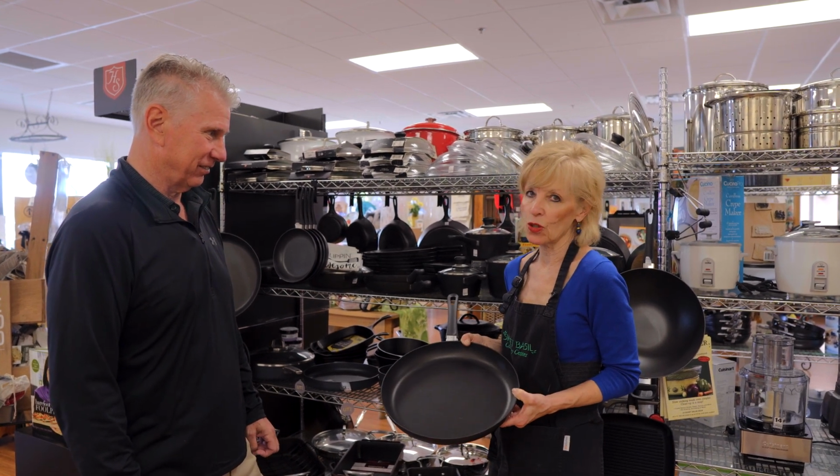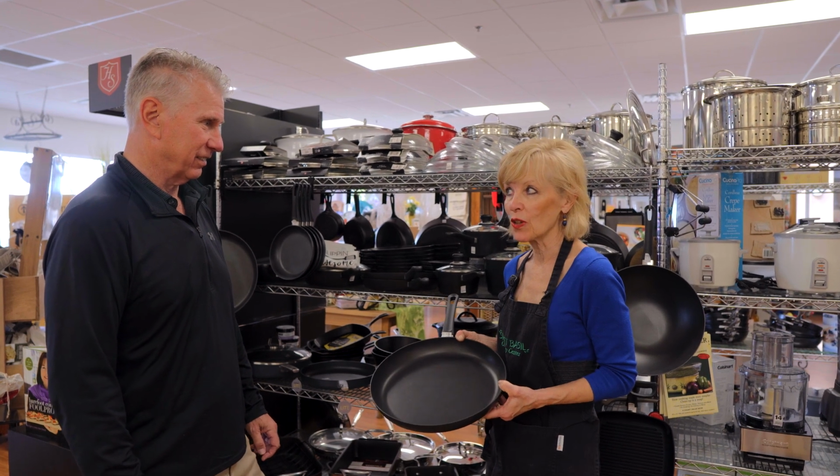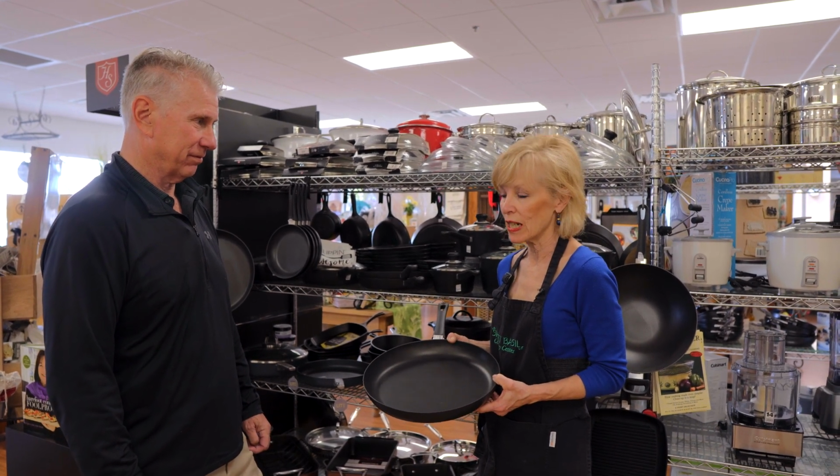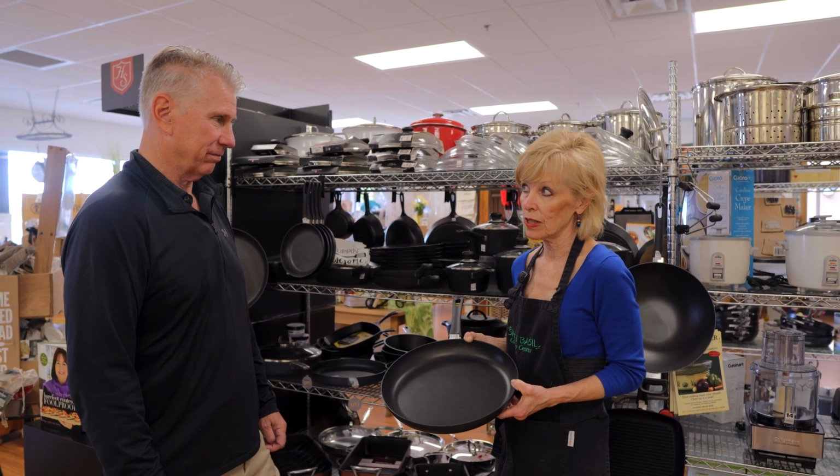So we have sold these Scan Pans for about 30 years. I still would never go with another form of nonstick cookware. It's great to use all the time, and it has a lifetime warranty. A lifetime warranty. How good is that? All right, good. So now we've kind of shown them the way you can cook, the tools to cook. Now we're getting to the food.